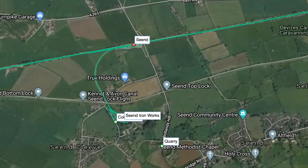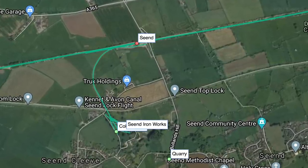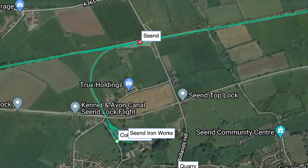We'll tell that story another day, but this is a lovely little curved embankment just to the south side of the Devizes branch, just by the station. I don't know how close we're going to get to the actual Seend Station. But it was, along with Devizes, one of the longest serving open stations. 109 years, I think it lasted, till '66 when it was closed.